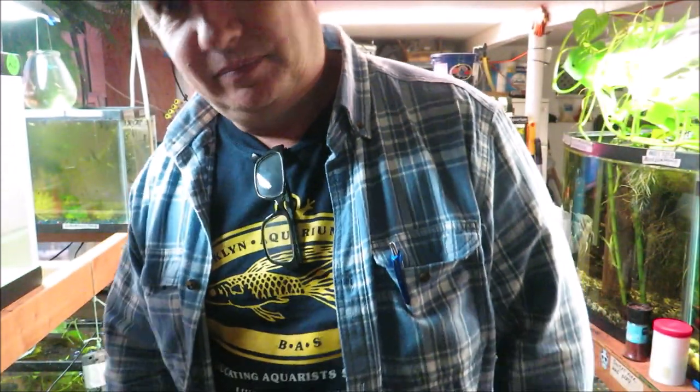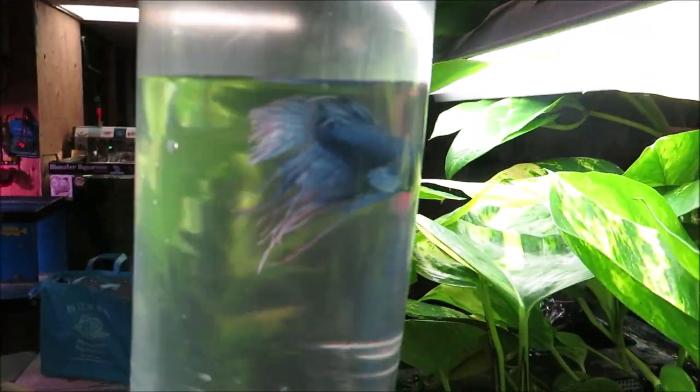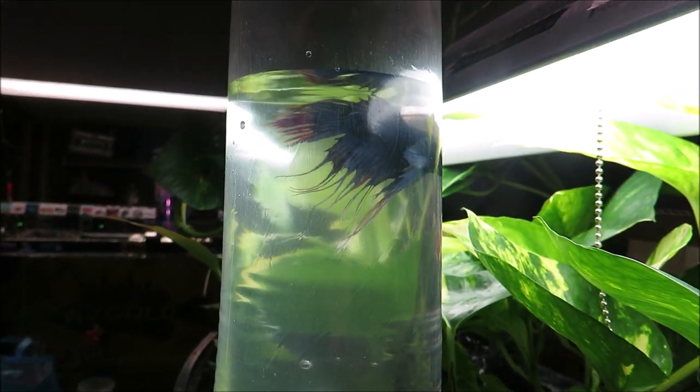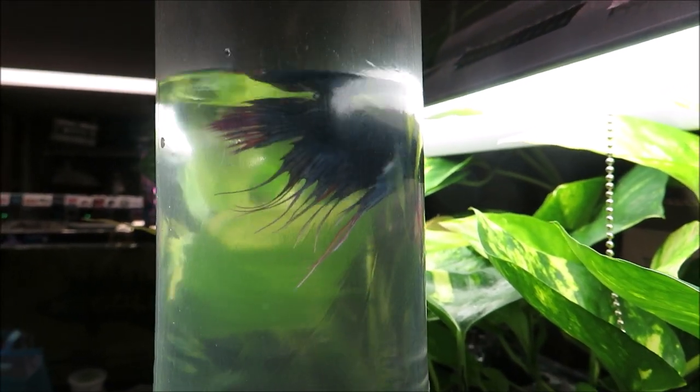So they'll be cool in the community tank. They should do just fine. So let me acclimate these guys and then we'll drop them in. It's getting late. I want to go to bed, so end this thing. The guy looks pretty nice. Little crown tail. And we'll see how he looks after he's out of the bag.